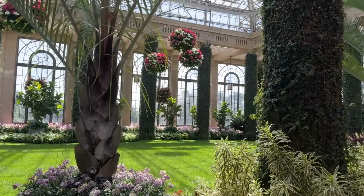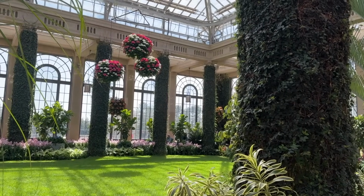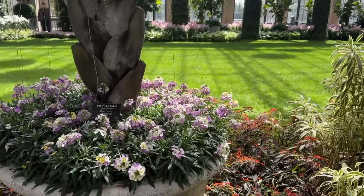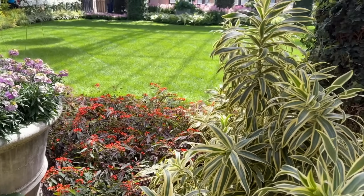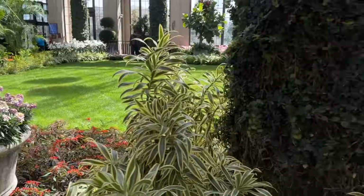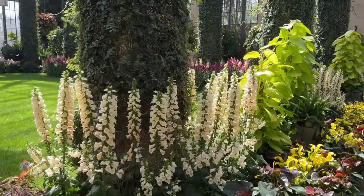Triangle palm. Dypsis. Almost has an optical illusion right from head on. Yeah, it looks artificial, doesn't it? Very much. It doesn't look real on one side. Huh, triangular palm. I'm surprised there's no name like Triangularis or something. Huh? Dypsis decaryi, triangularis.